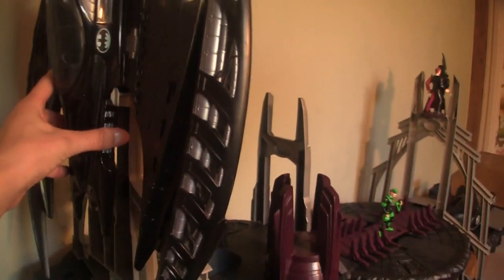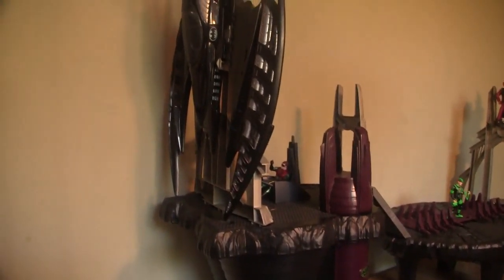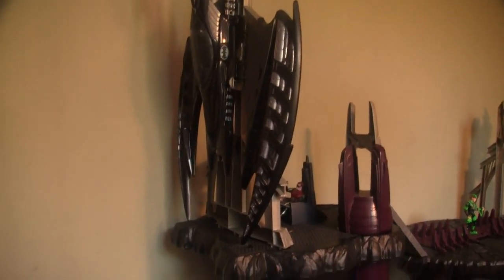Okay, so the first feature is you've got two notches on this arch here, which allows you to hang your Batwing up vertically as it was in the film. Obviously in the film it was in the cave beneath the cave, but here it's at the very top. That makes a lot of sense.